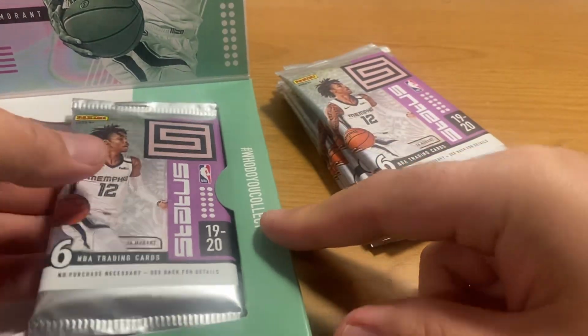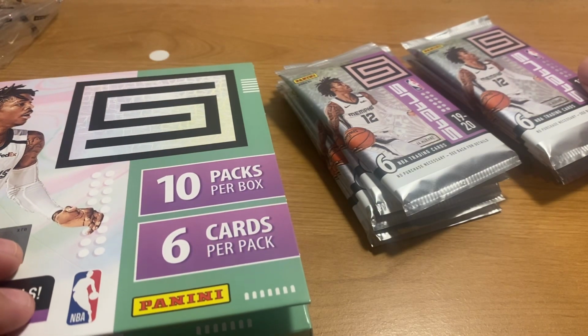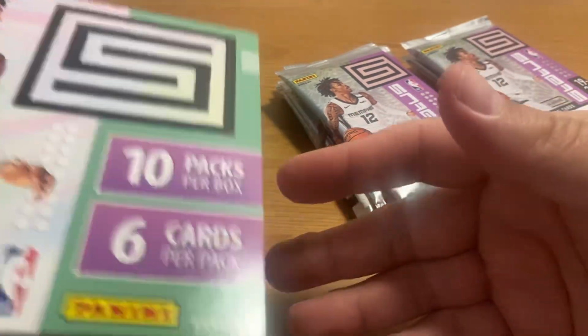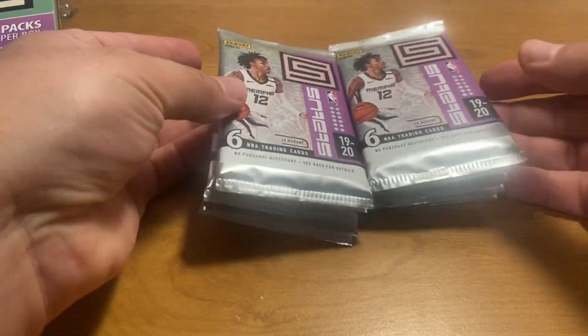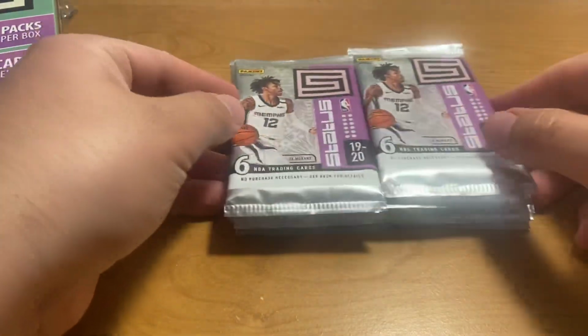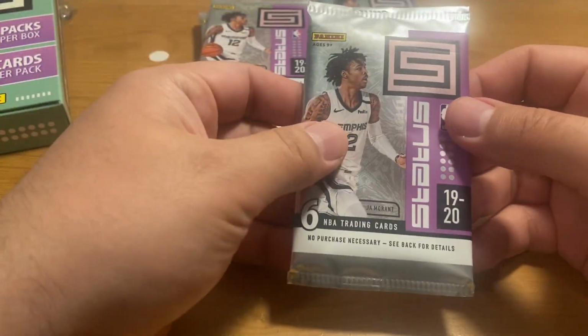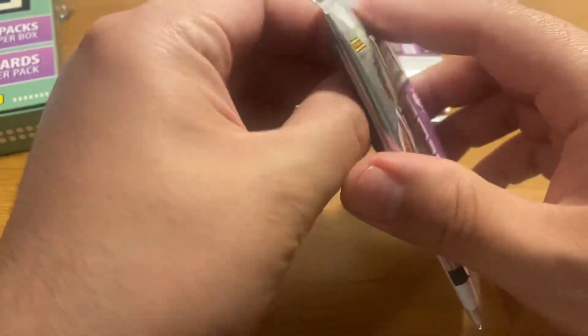Those boxes are like $3,500 right now. So I like buying stuff that's cheap when there's only expensive stuff from that year, and that's what I've done in the past. It's worked pretty well. I'm doing it now with these 2019. So anyways, we'll see what these look like.